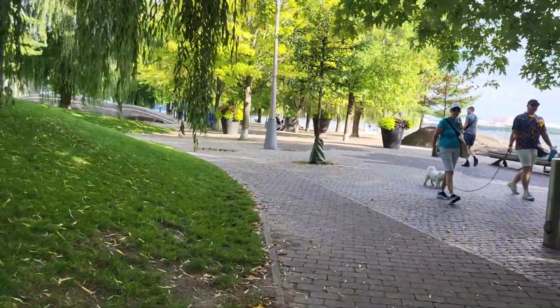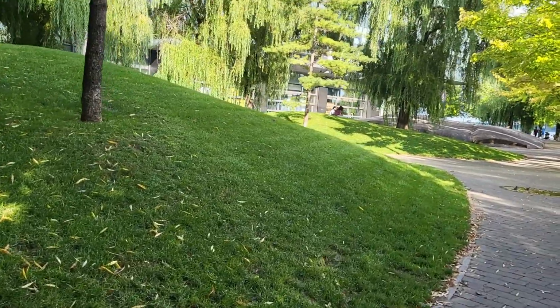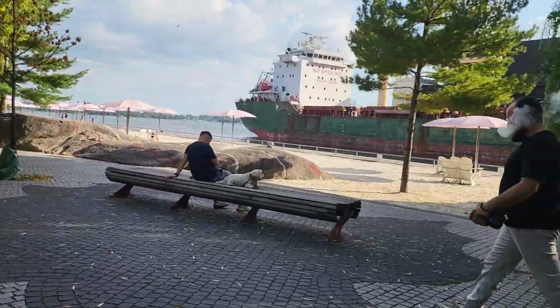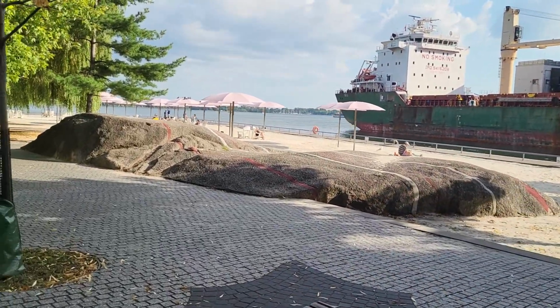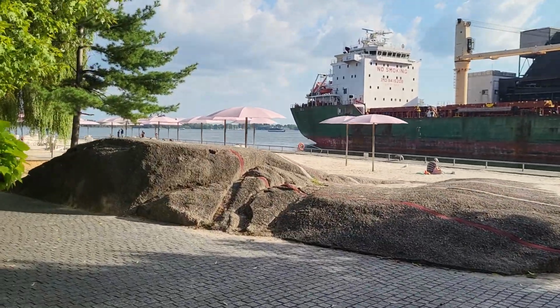And here we have more of the promenade. I will say though, I was trying to get down to Cherry Beach today, which is my favorite spot, but it's been difficult. So I'm going to try again maybe tomorrow.